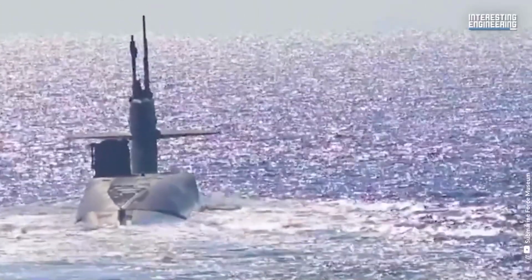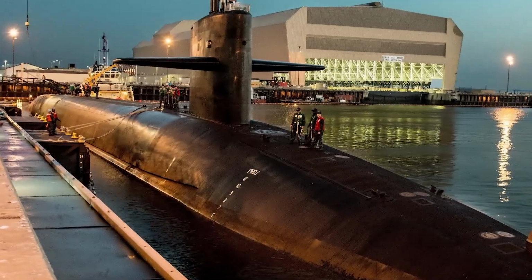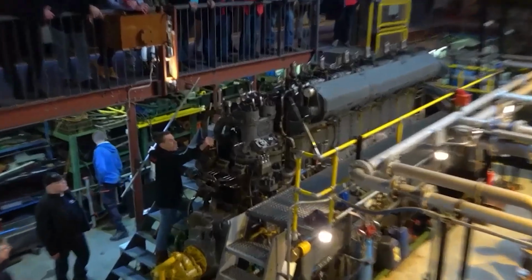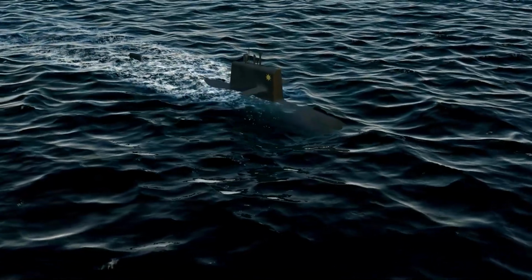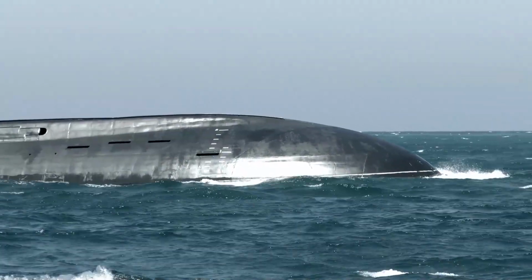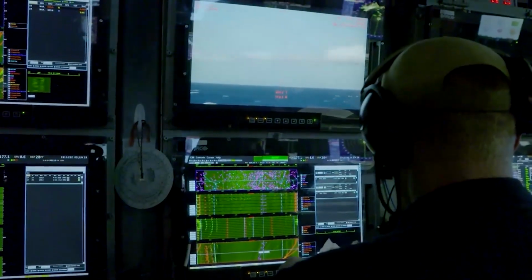The Ohio-class submarines are incredible because they are excellent at staying hidden. They have special techniques to make less noise and a unique engine system that helps them move silently underwater. It allows them to move around without being detected easily. The submarines are made of special strong steel called HY80 and other advanced materials. These materials are chosen to make the tech hard to hear with sonar. It is vital for secret missions that are hard to see.